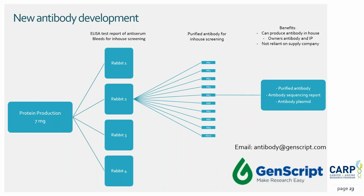Following this, GenScript immunized 4 rabbits with our protein to develop antibodies against the target. Following these immunizations, ELISA tests were performed at multiple stages by GenScript, and all this data was provided to us. In addition, the bleeds were sent to us following all the immunization steps, and we were able to screen these in-house to identify which rabbit was best to proceed with. From this, we decided which rabbit to get monoclonal hybridoma generation and screening done. Then we were given 10 top candidates, which were sequenced and small batch purification was performed, and these antibodies were shipped to us for validation and selection.